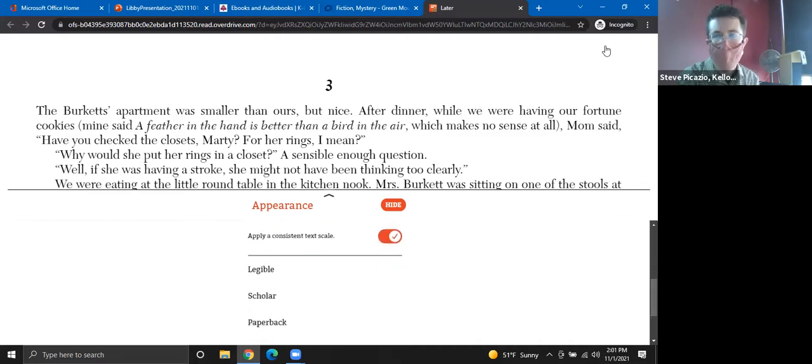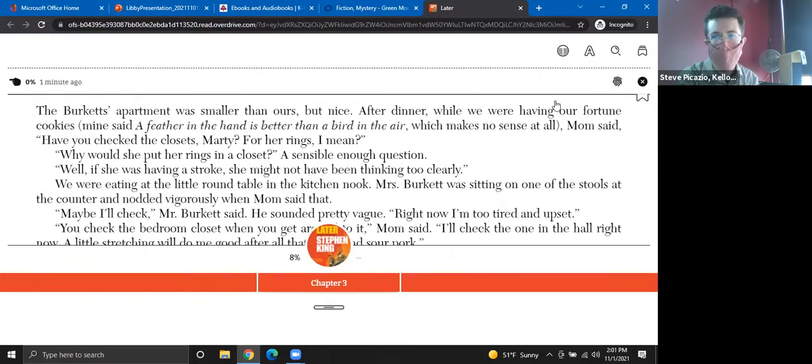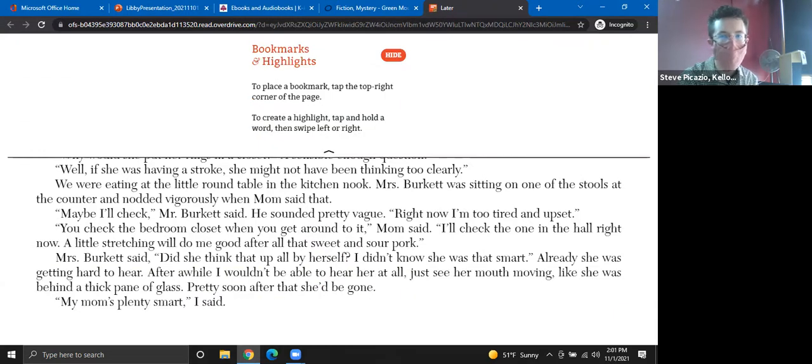All right. So you have some nice options. These same options are available in Libby as well. So you can do all of these things in Libby. You can place a bookmark. That's what this symbol in the corner is if you want to remember this particular page.